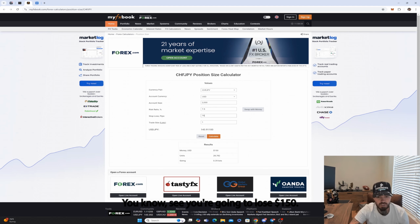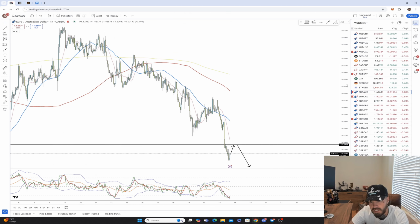It takes it out. You're going to see you're going to lose $150. So if you have a 1 to 3, you'll make 450. 1 to 2, you'll make 300 by risking 150. I like it. It's smooth, guys. It's very, very simple. Keep trading simple. Risk calculator, everything's in place.